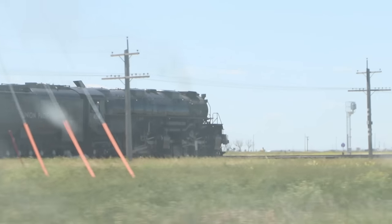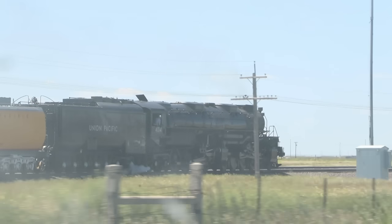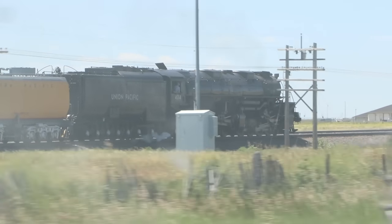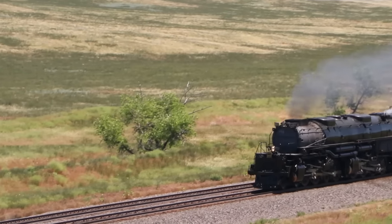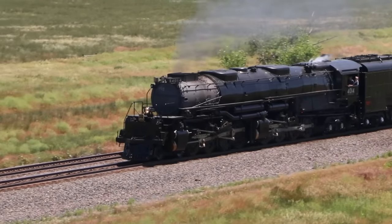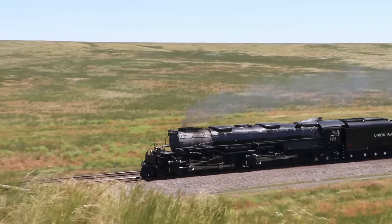The Union Pacific's mighty Big Boy type locomotive is an extremely impressive and incredible machine to see operate. And no matter where you go on the internet, it is listed as the biggest steam locomotive ever made. However, there is one problem with that statement.